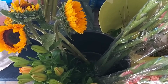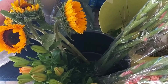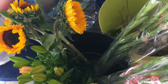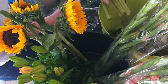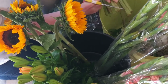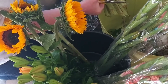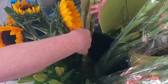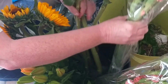The next thing I need to do is to condition my flowers. So some of my flowers, the dahlias, came from a local flower farmer, and I supplemented those with some larger, more structural elements. And I bought some lilies and some sunflowers and some gladioli too. So you can see me here unwrapping the stems and then cutting the ends direct into my compost bucket and putting those into a bucket of water with flower food, so they're all ready and in tip-top condition, ready for me to use.